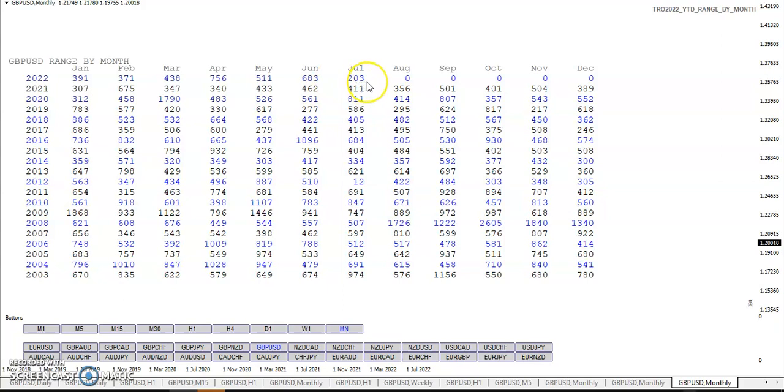Okay, so for the month of June, 683 pips. So far, July, once again, 203 pips. Looking at these ranges by month. So for July, it looks like something must be wrong with the data here in 2012. I can't believe that's only 12 pips. I'll have to check that out.